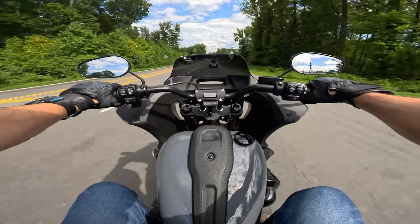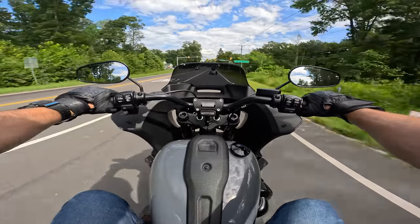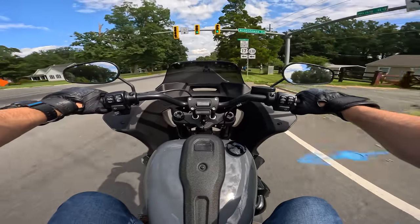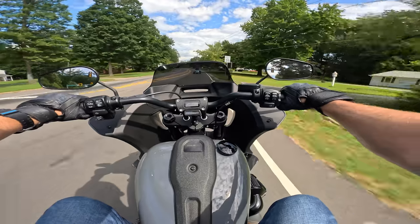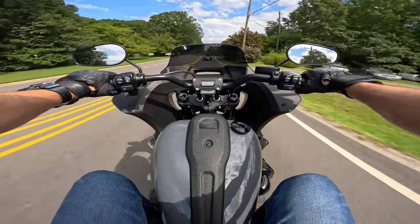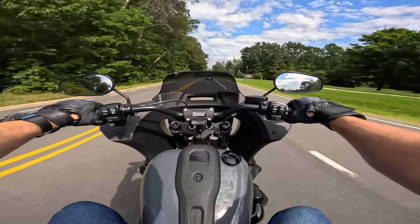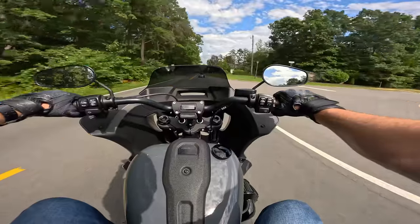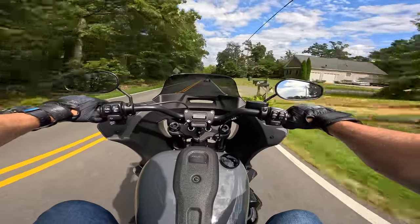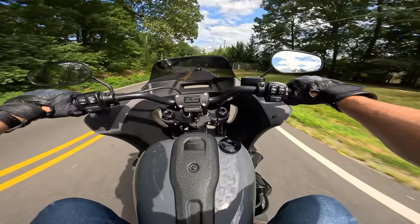As far as the stance, like how you sit on this thing, I'm 5'10 and a half. Don't forget the half. 185 pounds, depending on what I ate for dinner last night, right? I do feel like I'm reaching a little bit for the handlebars, but it's not beyond control. I'm not leaning forward. I'm sitting up straight. If I lean forward a little bit, then I've got a little bit of a bend.